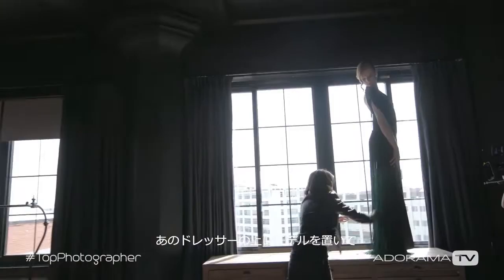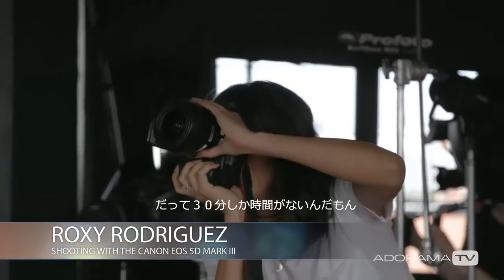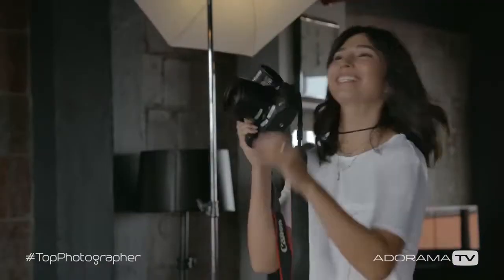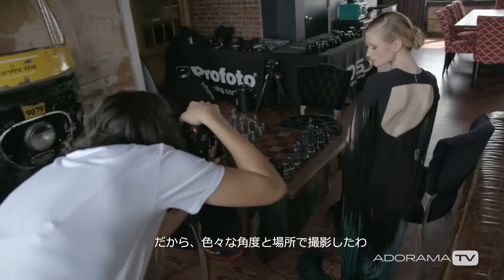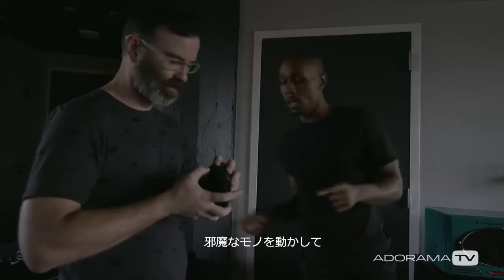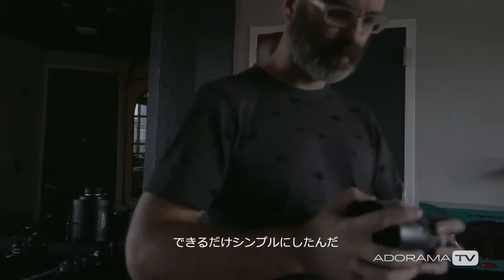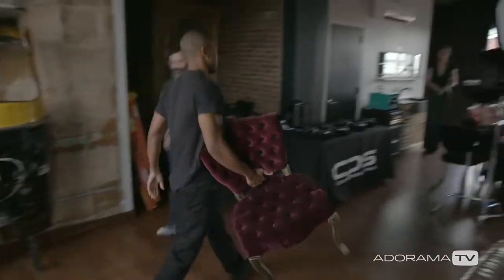Awesome. Walking in, I was like, you are gonna stand on top of that dresser and I'm gonna stand on top of this diner table and we're gonna shoot. Having a full 30 minutes to shoot allowed me to try a couple different spots in the location. It was challenging working in this room because you want to minimize some of the background elements. So we may end up having to move some things around. You got couches and all kinds of random stuff in there that'll detract from the dress.